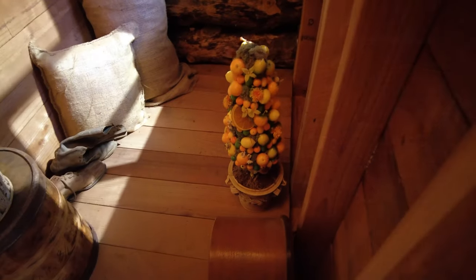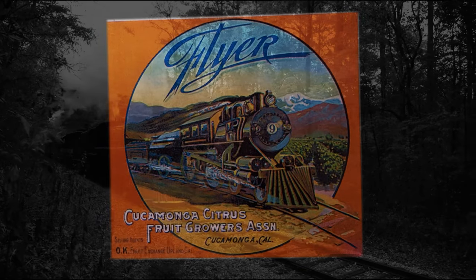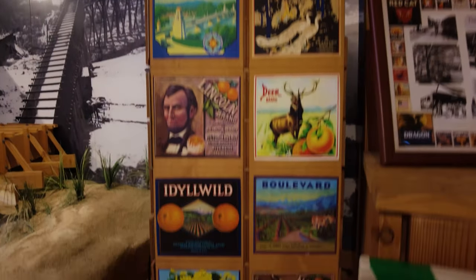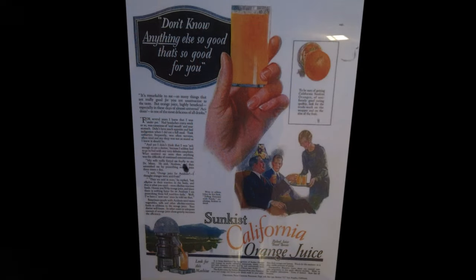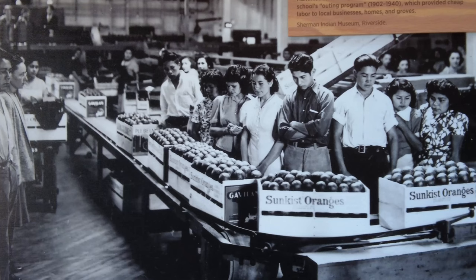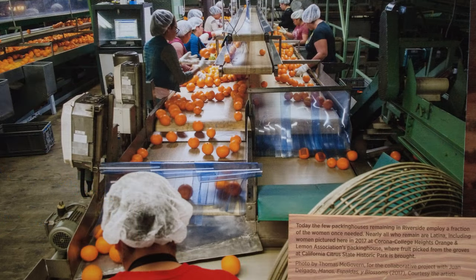Citrus was considered the second gold rush, but it also helped feed the miners of the first gold rush of California. The railroads also played a valuable role for the citrus industry. Eventually, the discovery of vitamin C led to the promotion of citrus as a health and wellness product. There was also an exhibit displaying the role women and minorities played in citrus. And to this day, the industry is still essentially segregated, with Latino men and women doing most of the work.